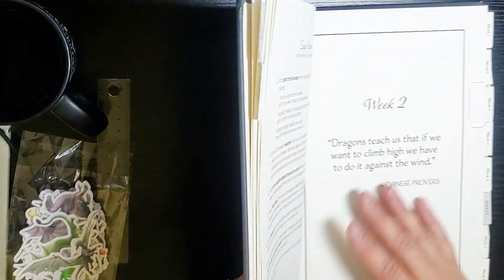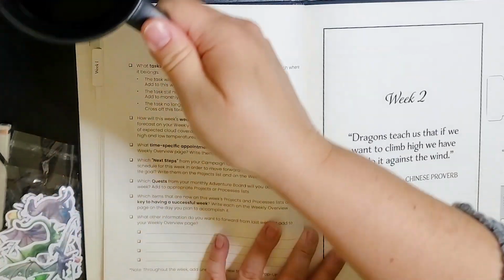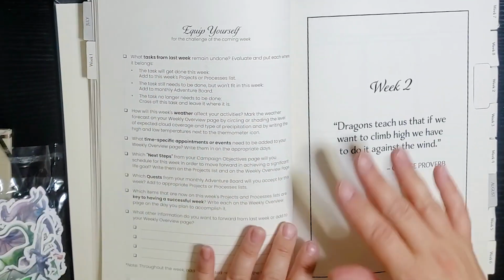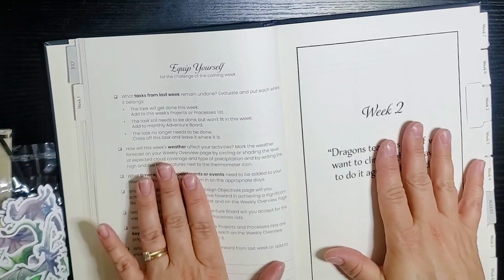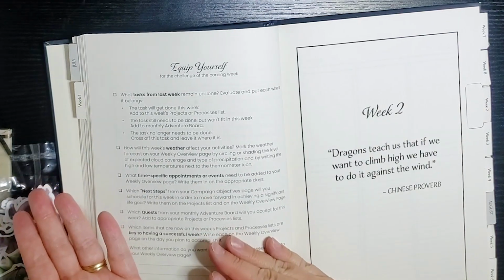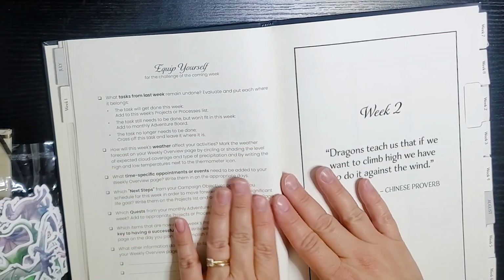So today we're starting week 2 of the quarter. I decided to video week 2 instead of week 1 because that way you can see how I refer back to the previous week a lot more easily than when the previous week is in a previous planner.